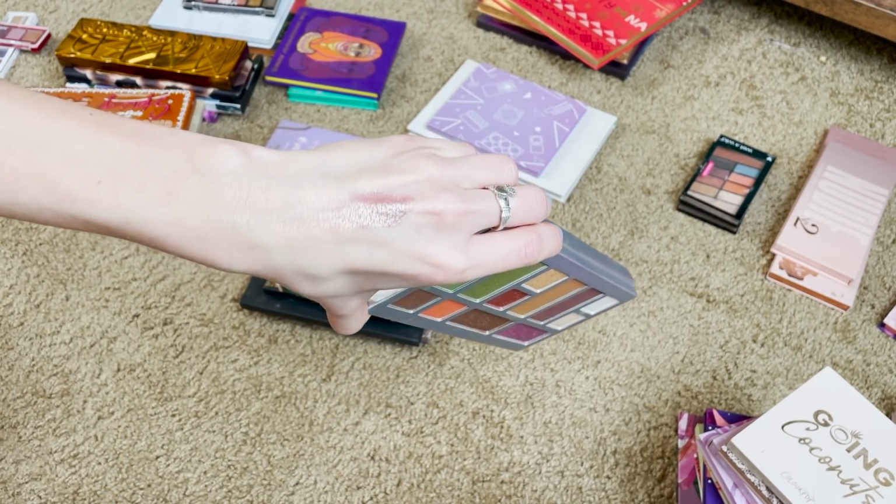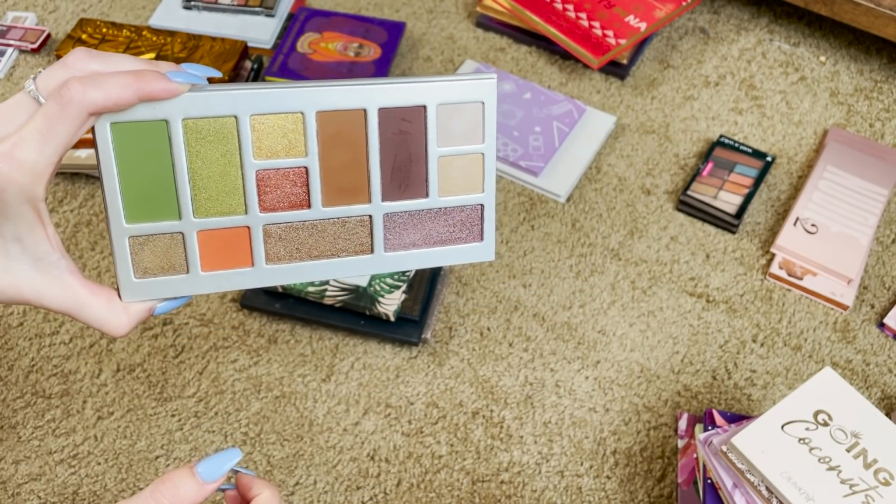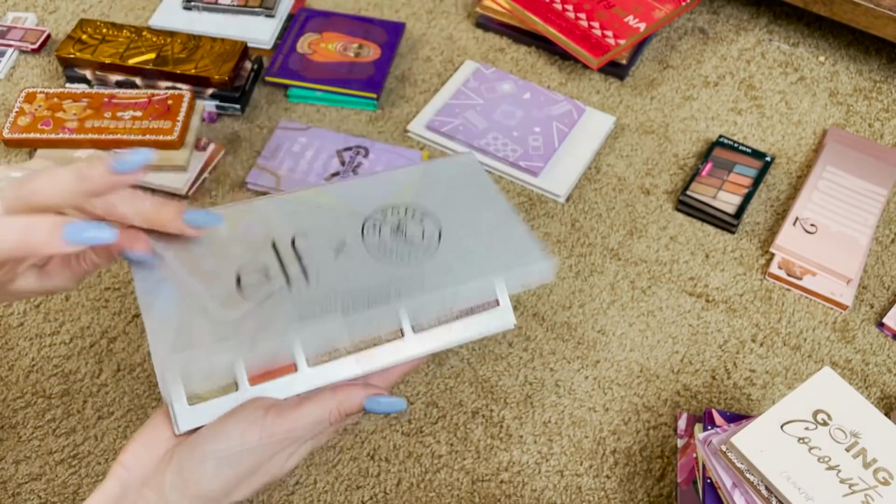Really unique shade that I really like to wear all over the lid. I just think it's a beautiful palette, so I'm definitely gonna keep this one.